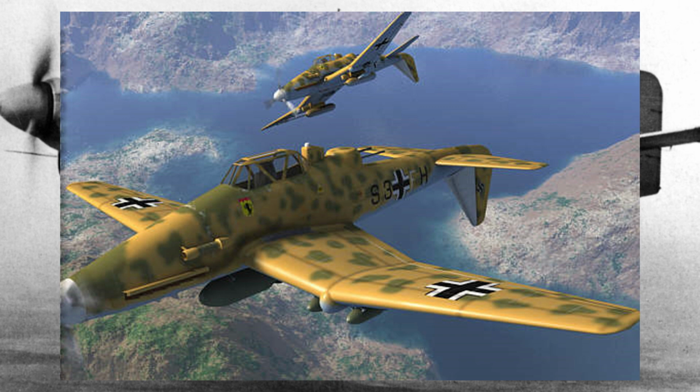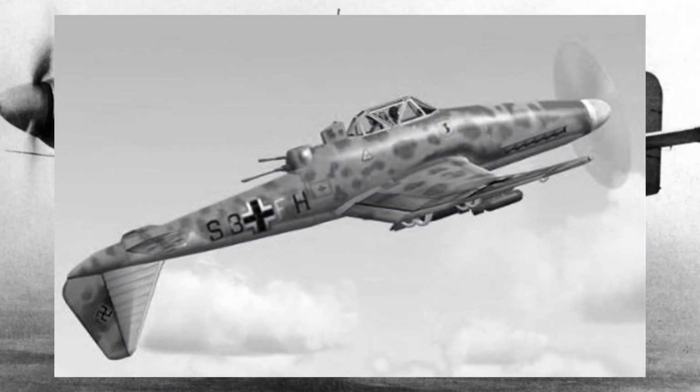The Junkers Ju-187 was ambitious, even brilliant in some ways. But it also serves as a reminder of how desperation and innovation can sometimes collide to create the strange, the flawed, and the unforgettable. A plane that never flew, but still makes our imaginations soar.